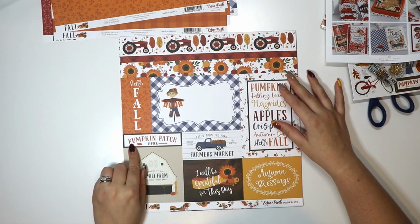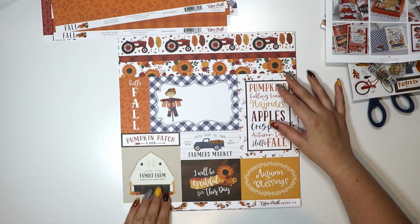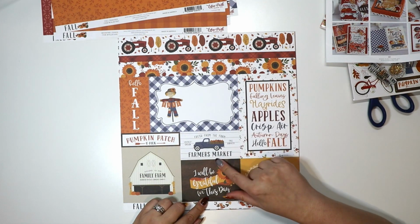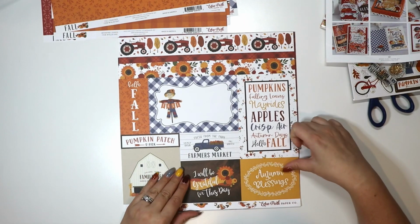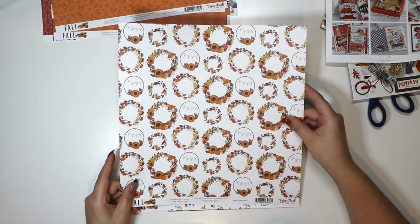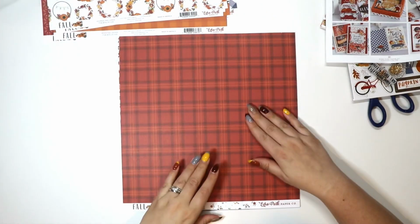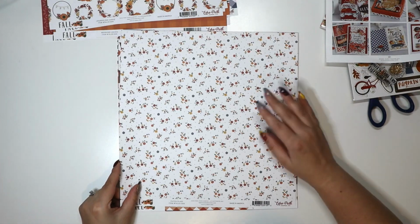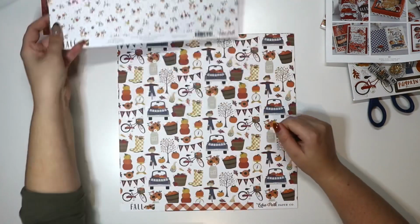Hello fall, pumpkin patch, you pick. Welcome to our family farm, pumpkin patch, farmers market. I will be grateful for this day. From the farm, farmers market. Autumn blessings. And then there's these really cute wreaths. I love those. Some more plaid. And some really cute flowers. They look really cute on the bigger paper, I think.